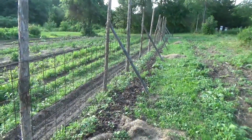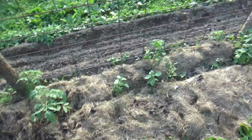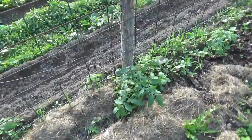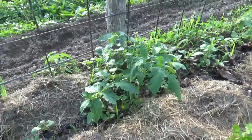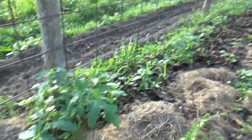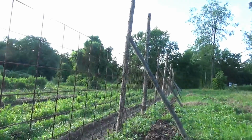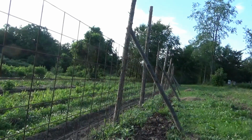Nothing major. I did want to just get these beefsteak tomatoes while they're still early, because they're just starting to hit that explosive growth stage now. And from here out, I'm going to have a hard time keeping up with them. So take a look at them while you can, because they're about to blow up. And you can see I've been reinforcing this infrastructure to prepare for that.